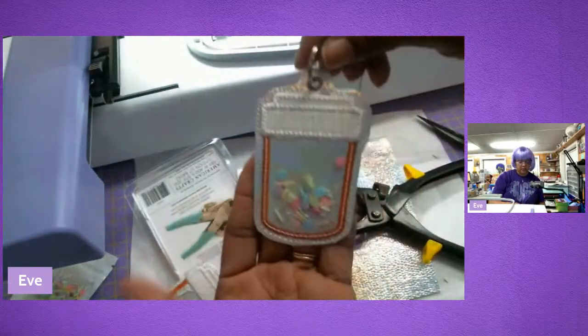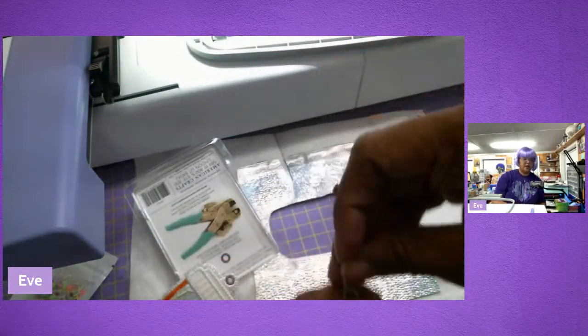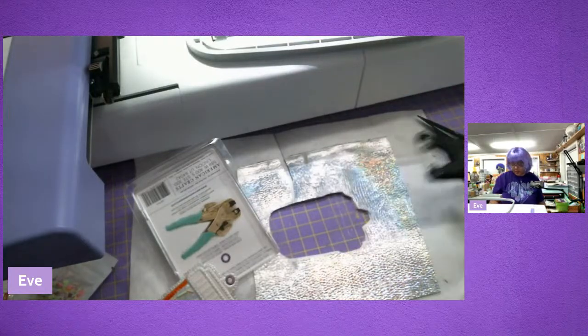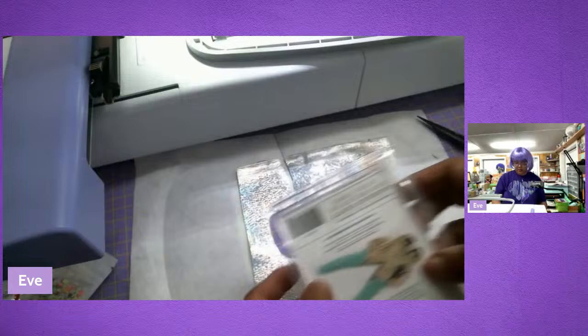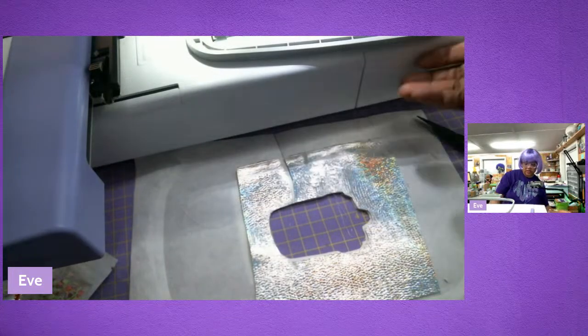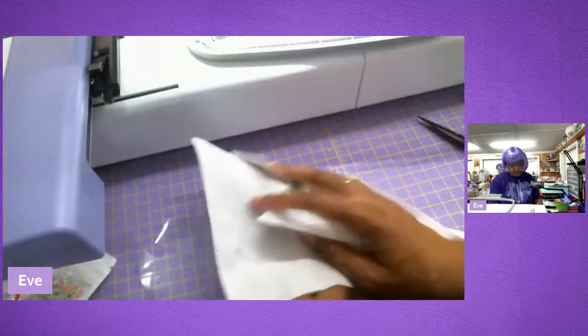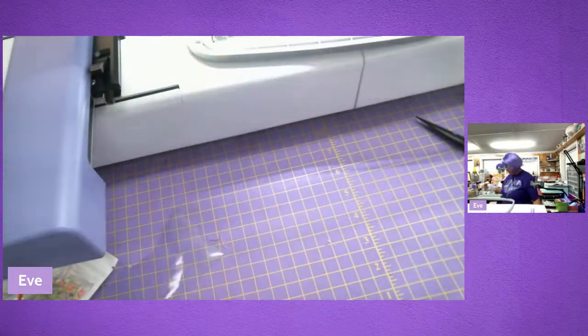Super cute. OMG. And so now you got this part. Okay. So it's 1023. Let's do the other design, because I don't even have it on the embroidery machine yet. So let's grab that so that we can put it on the embroidery machine and make our other part to our keychain. Because it's a two-part design.